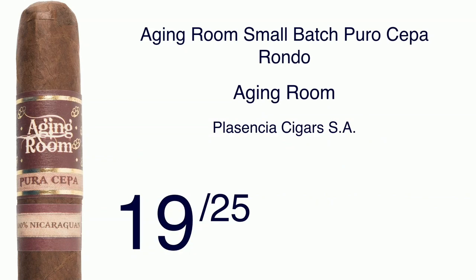All right. 19. Comes an interesting project that came from a company who has been highly known as being a Dominican Republic oriented company, but branched out into Nicaragua for a Puro, and that is the Aging Room Small Batch Puro Cepa. Rondo, and I hope I'm saying that right. It's been a long day, so I don't know if all my pronunciations are coming out right. But this one is from Rafael Nadal and Aging Room, made at Plasencia Cigars. It's a Nicaraguan Puro, uses tobacco from four different regions in the country. And the name means pure blood.